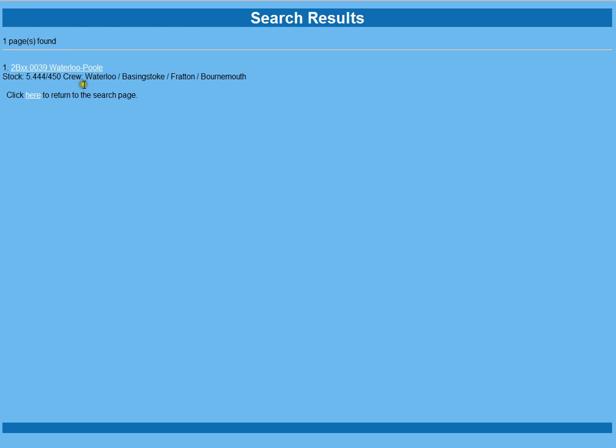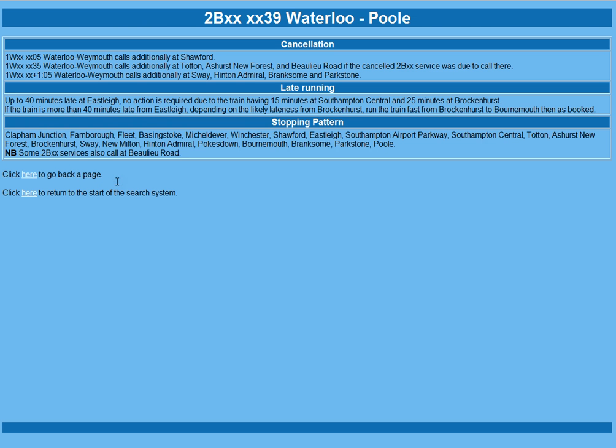Then there's some information about the type of train that's used for them and where the train crew working the trains come from. If we click into the details of the service, it shows that if a Waterloo to Poole train is cancelled, then there are 3 Waterloo to Weymouth services that I have to call at extra stations, and that can get a little bit confusing trying to identify exactly which ones are involved. They could well already be on the move from Waterloo. The screen also contains information about what to do if a Waterloo to Poole service is running late, and also shows all the stations that the train is scheduled to call at. And this sort of information is replicated for every single route operated by South West Trains.